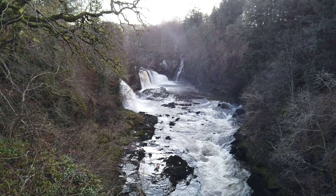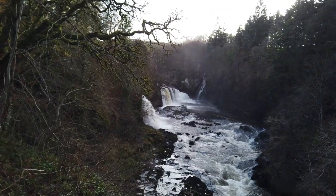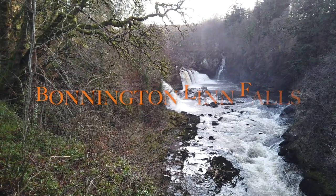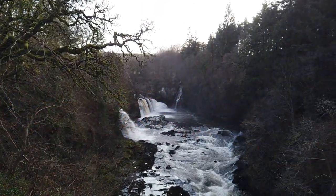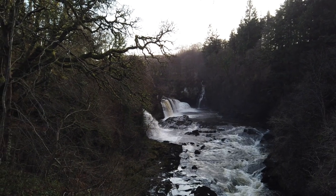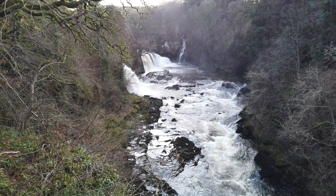That's amazing what you forget. I forgot there was a second set of falls further round. So I've walked about another mile through the main Corehouse. Can't remember what this one's called, but I'll put that in the links below. That's quite spectacular as well. I think you can actually get a bit closer because I see people up on the right hand side there, so we'll take a walk around.